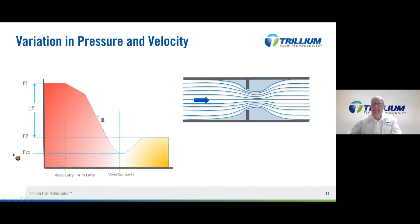But in reality, what's happening is as the fluid passes through the valve, the pressure drops down past the outlet pressure P2 to a point which we call the vena contracta. Once it reaches that point, the fluid expands and we get pressure recovery until ultimately we reach the outlet pressure P2. So if we look at this through the picture on the right hand side, we can see what's happening.